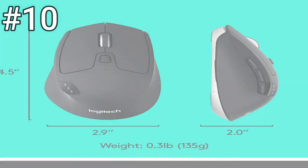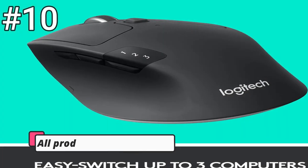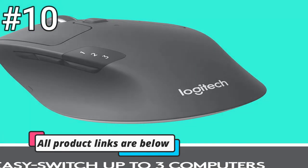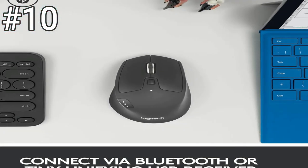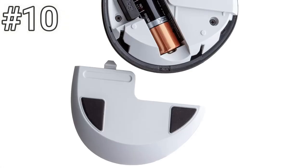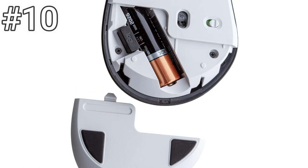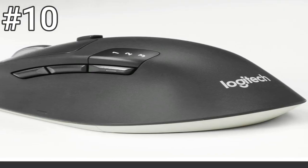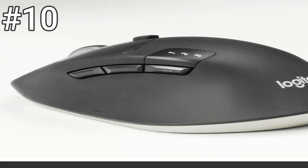In our tracking tests, the M720 worked fine on all of our surfaces except for the glass tabletop. The scroll wheel supports both the click and smooth styles, but activating this is done with a separate button push. Overall, this is a less expensive option for people looking for the Logitech software options compared with the MX series. So these are the best wireless mice, which you can buy this year.